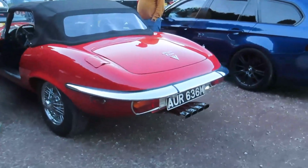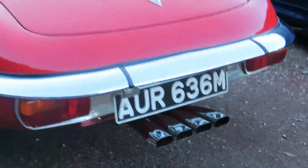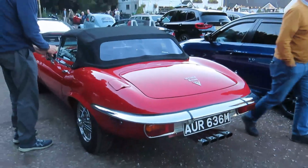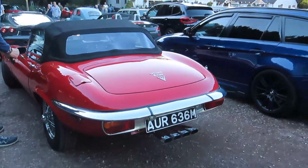The exhaust system on these V12 Series 3 E-Types are stunning, aren't they? The quad exit exhaust. That is an absolutely incredible looking car. Really sleek. Do like that one.